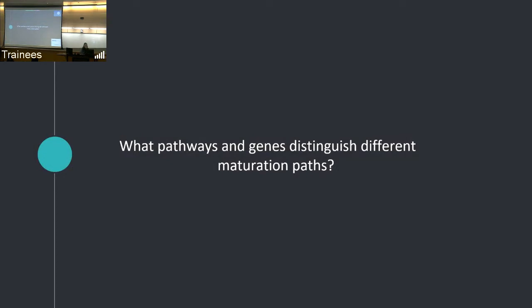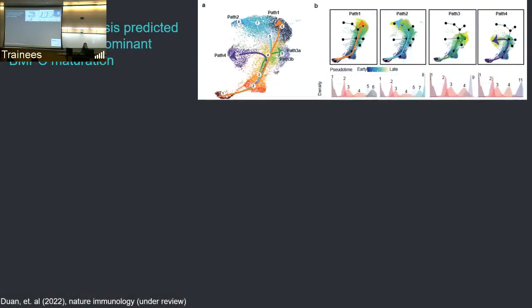Next, I'm going to talk about what pathways and genes distinguish different maturation paths. By trajectory analysis, we predicted four maturation paths. Path one is from the cluster per PB stage to cluster 6, the highest mutation frequency. Path two is to clusters 7 and 8. Path three is to the interferon positive population. Path four is to the mitochondrial population.